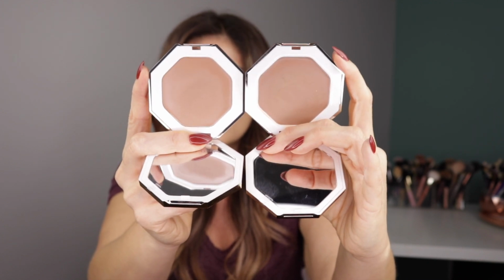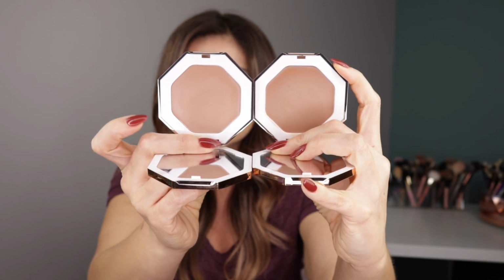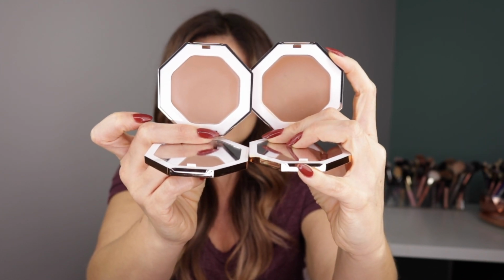There's just that slight shift in tone. Am I blinding you here? I think we got this. So there is kind of a comparison for you in case you wanted to see both of those. So maybe seeing both of those would help you choose, if you're around my skin tone, what you would like.